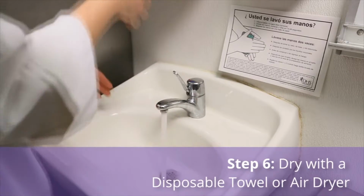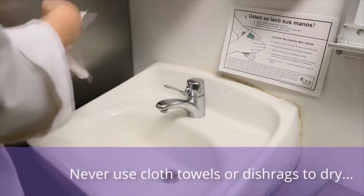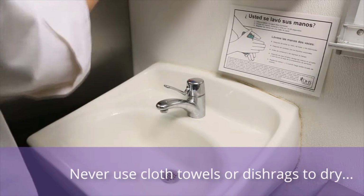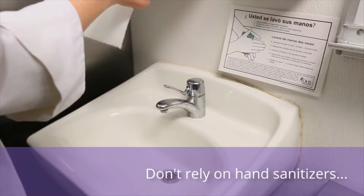Step 6. After rinsing, dry hands and forearms with disposable paper towels or an air blower. Don't use cloth towels or dish rags, which can stay damp and recontaminate your hands.